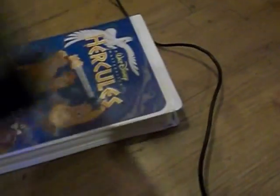This was made by the creators of Aladdin and the Little Mermaid, of course. This was a former Blockbuster rental, so the print date on this tape is unknown as of this time, but I'll look into it soon and give you an update.